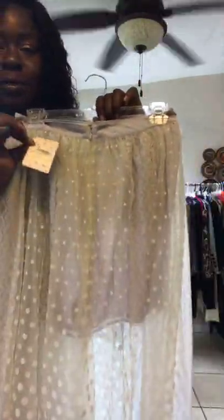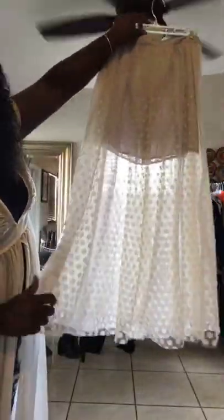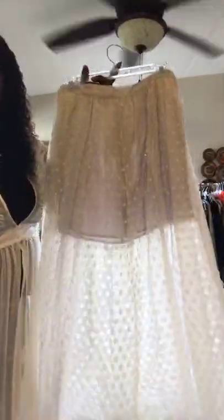Okay, to all my resellers, we have some Free People, new with tags. It's gray, sheer see-through, polka dots, super cute. And this is a size 4. Yes, this is a size 4. Maxi skirt. And this ships for $25.